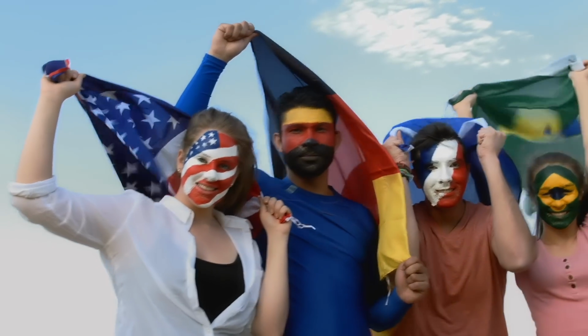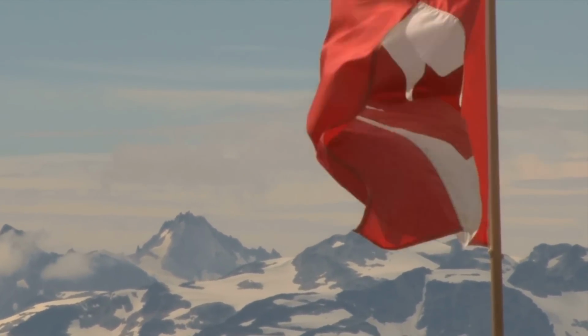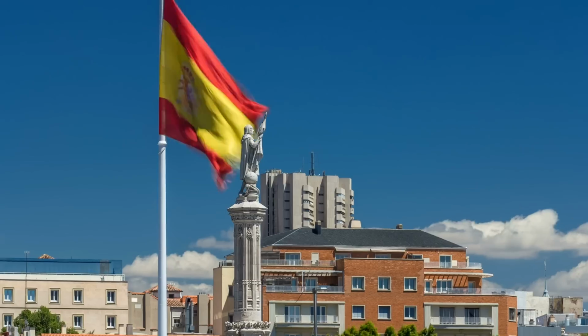The flags of the world are just as diverse as its people. Sure, some look similar, but that doesn't make them the same. Each and every one of them is totally unique and has its own special story, just like us.